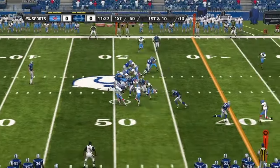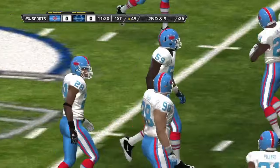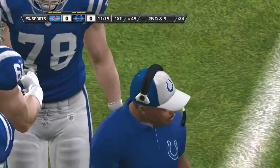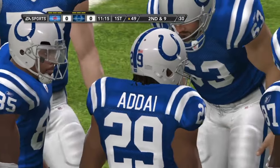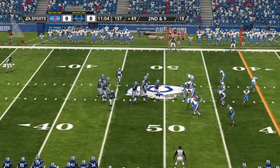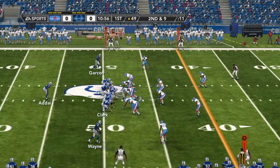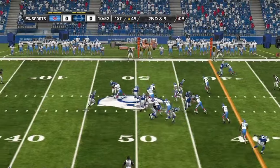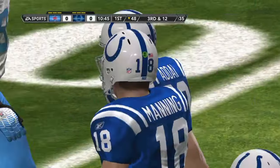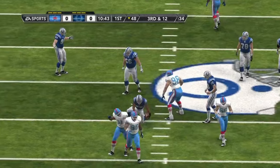A dive. Gets the carry. He's brought down at about the 49-yard line by Ryans. Second down and 9. Ball on the 49-yard line. Hand off to the left. He'll be brought down behind the line of scrimmage. And when your defensive line can handle their guys up front and not allow the offensive lineman to get down on the linebackers, it really gives those linebackers a chance to look great.